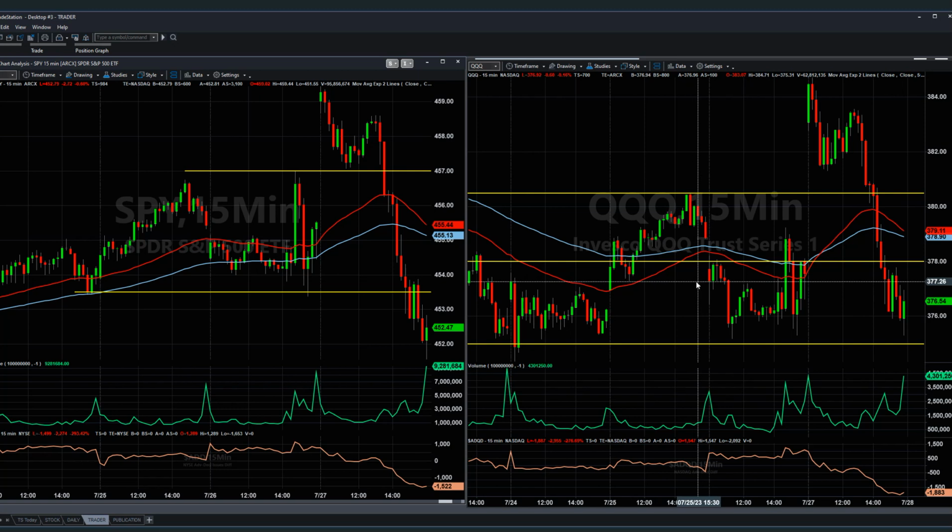Now the Qs were a little bit different. This is a 15-minute chart, and I'm going to show you something different in an hourly chart. This was the first candle open in the first 15 minutes. You can see that there was a divergence in breadth here also. Not a great divergence, but there was a divergence between that high and this high here.